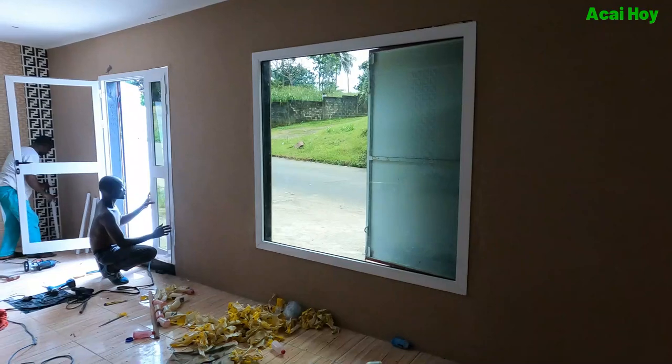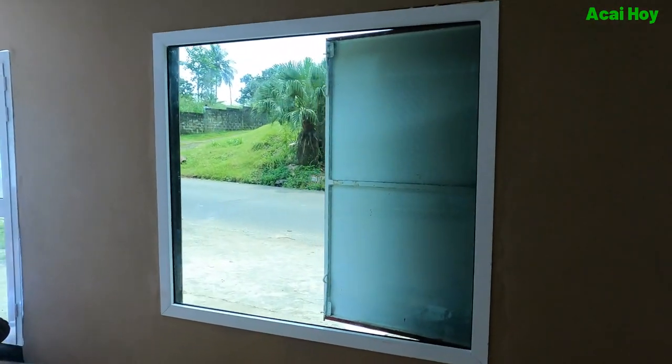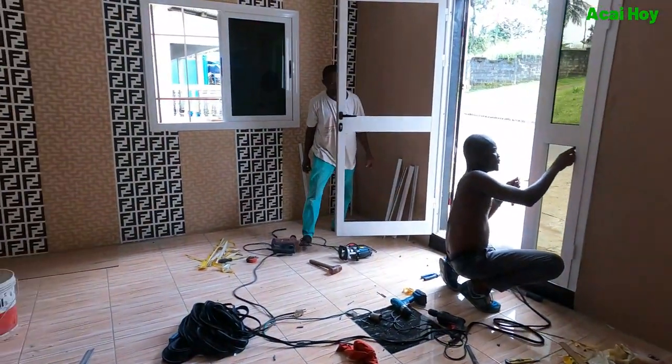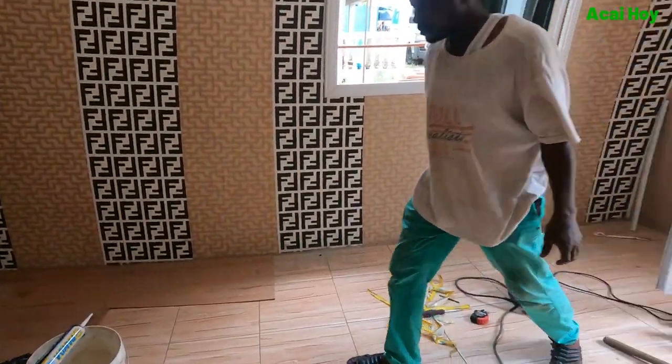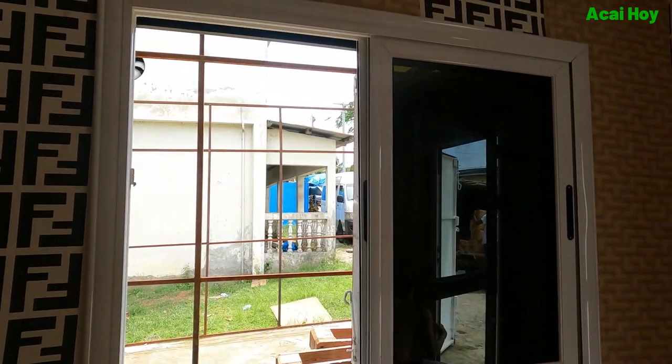Alright, everyone. He's right there. Look at the level that we are right now. They have already placed the glass. That's the glass right there. See, they are on the windows right now, placing the windows. And they're on the door, placing the door. That's the door right there. And this is the window.